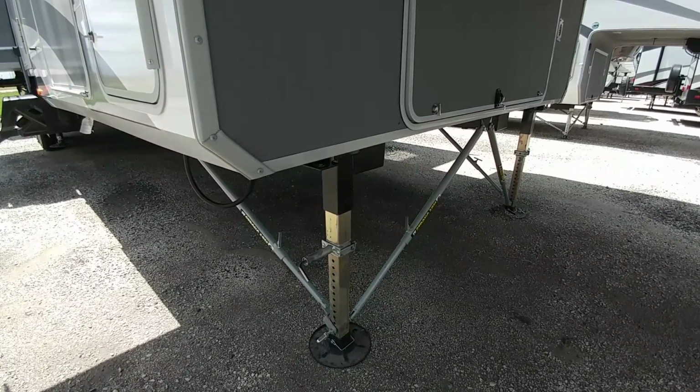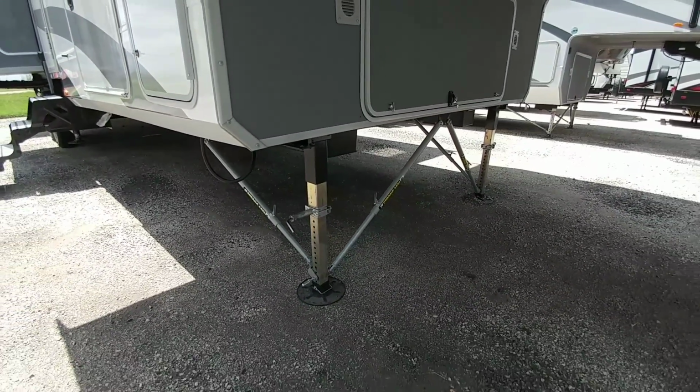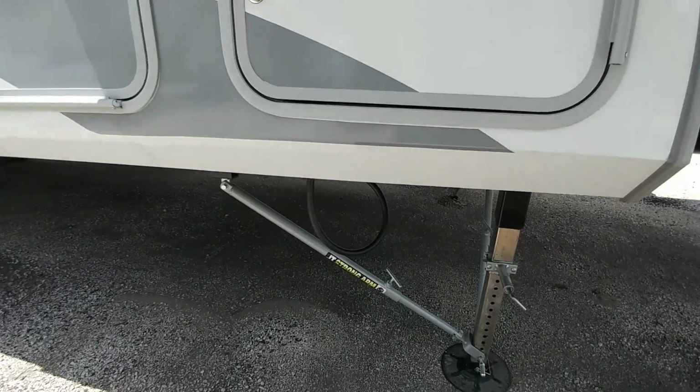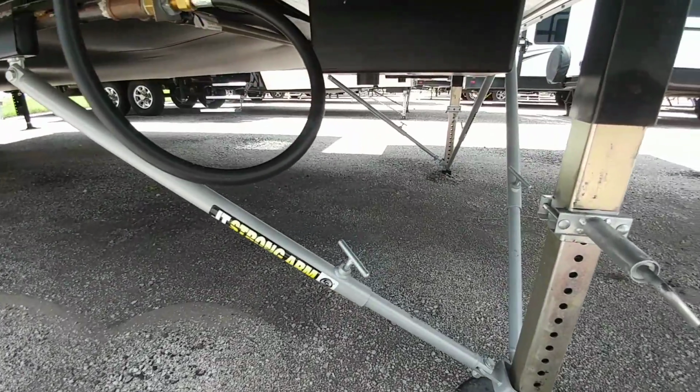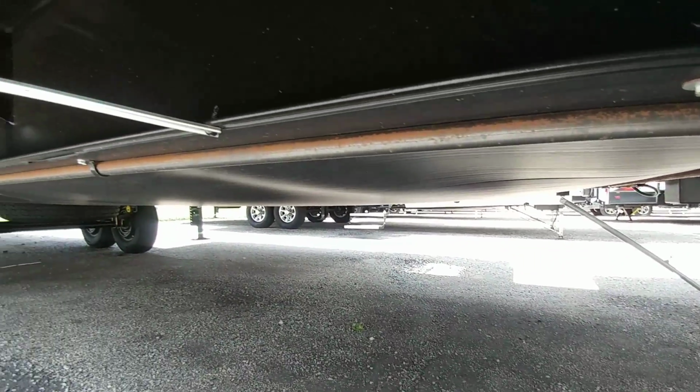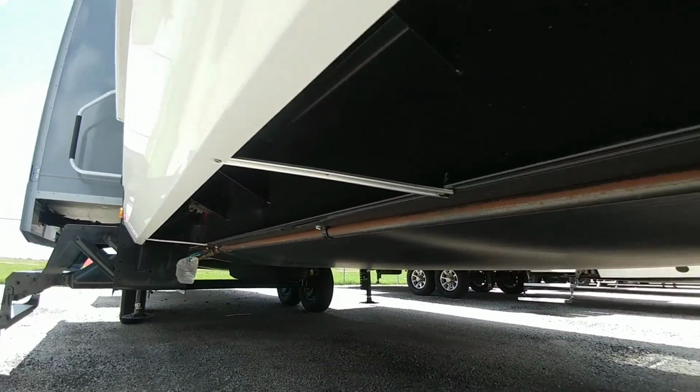The 2 up front have JT strong arms on them, which really help stabilize, but they also give you a set of JT strong arms on the 2 furthest back jacks as well. So it is a very stable fifth wheel when properly set up. Essentially clamp rods in place that make the entire stance of your RV completely rigid.